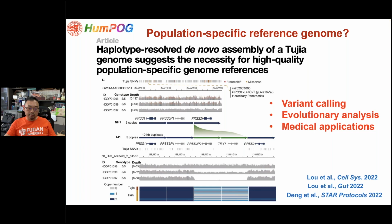Variant calling, especially this example, right? The PRSS gene region also has a very complex structural variation. Suppose you don't have this population-specific reference genome, very likely you apply very routine NGS-based mapping or short-read mapping, right? So very likely you will have wrong calling. So your variant calling or genotyping would be erroneous. A lot of errors occurred, right? So this is variant calling. We demonstrated this example, but we definitely have a lot of such examples, and we also evaluate this for evolutionary studies and medical applications. So of course, the conclusion is that the population-specific reference genome is necessary.